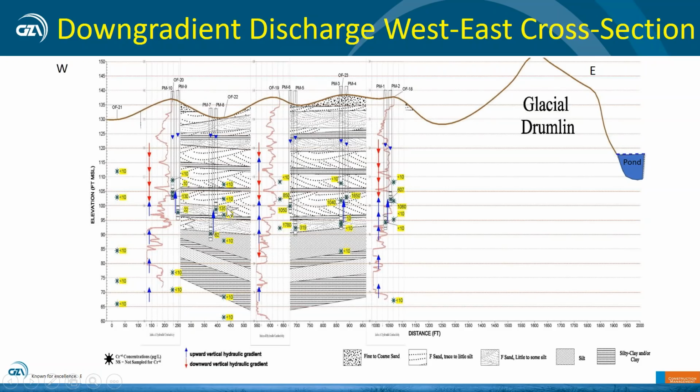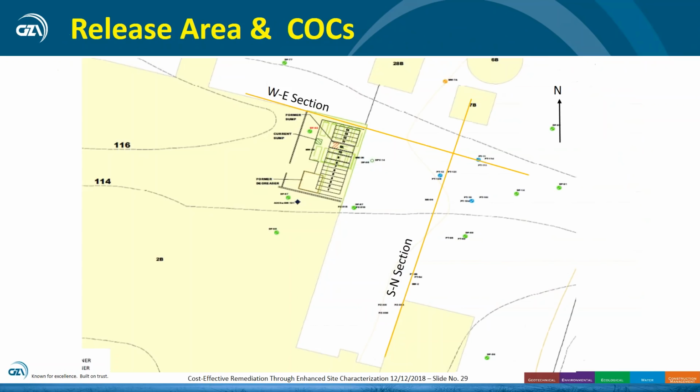Here's a non-detect at 135. The same over here, we have higher concentrations, but lower. In the center core of the plume, we have higher concentrations. So again, we identified a 15-foot thick zone as to the down gradient plume, and we have wells appropriately installed within that discharge area so we can monitor the down gradient effects of the treatment.